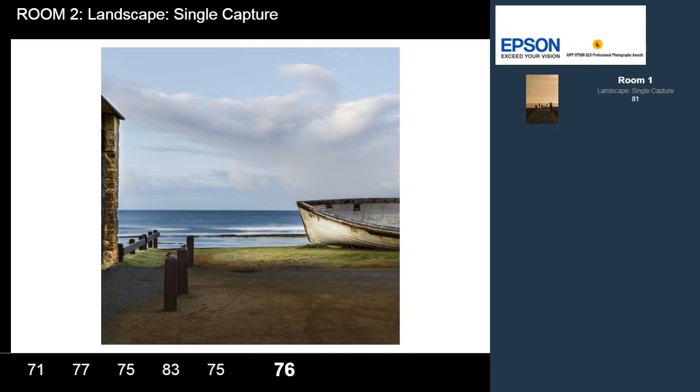Thank you. Leslie's on 71. Yes, it's quite an interesting scene, but I'm struggling with the composition. The brightest area is on the green grass and on the bow of the old boat.